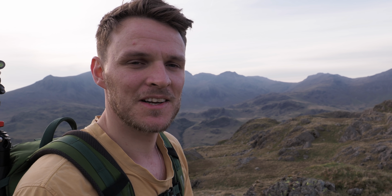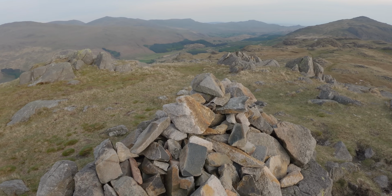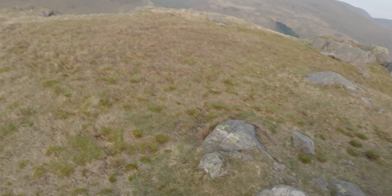And I'm sure we'll be getting the camera out. We're just coming into the golden hour now as well. Living the dream. Sweet. You beauty. So, Wainwright number 17. It's going to have to be a 360, especially with the GoPro. Get a look at this.